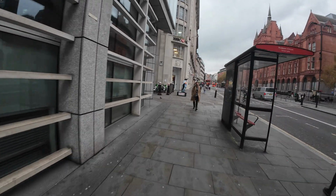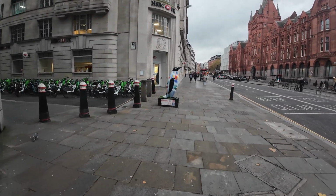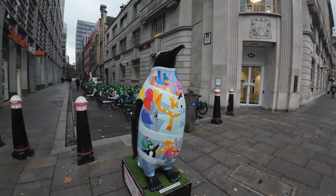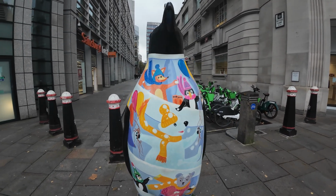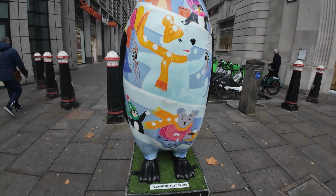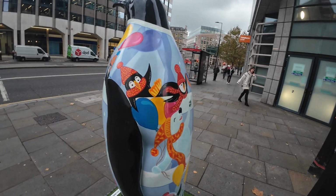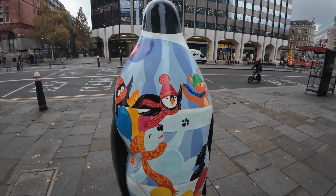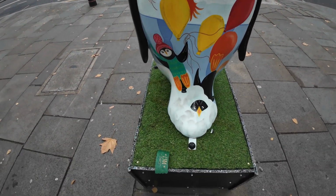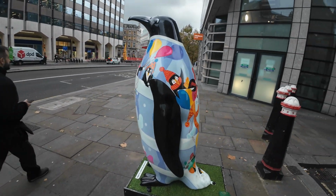This one is called Helter Skelter. There we go. All coming down the Helter Skelter. Catch the back. There we go. That one's landed in the snow at the bottom, which is on the tail. Love it. Right, so this one's Helter Skelter.